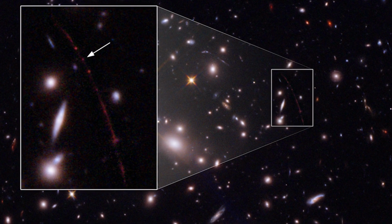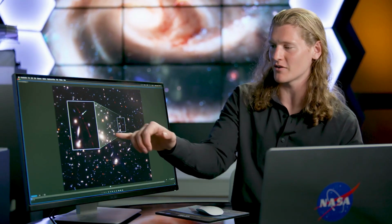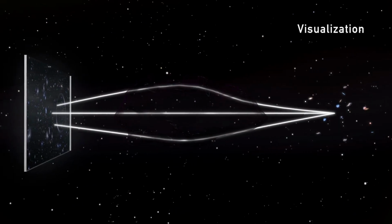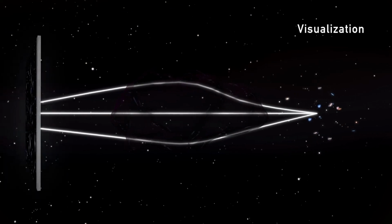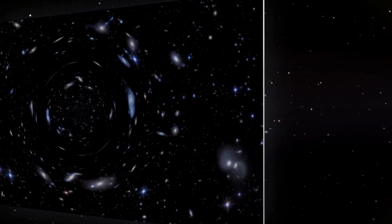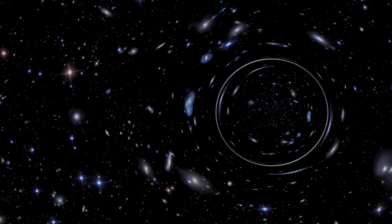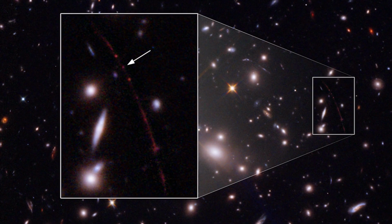This particular discovery was thanks to gravitational lensing. What you can kind of see in the background here with all these yellowish galaxies, those are all galaxies that are part of a galaxy cluster. And this galaxy cluster is a very massive object that actually bends the space-time around it. And as the light from this distant galaxy passes through that distorted space-time, it gets magnified and stretched out into this long arc that we see.